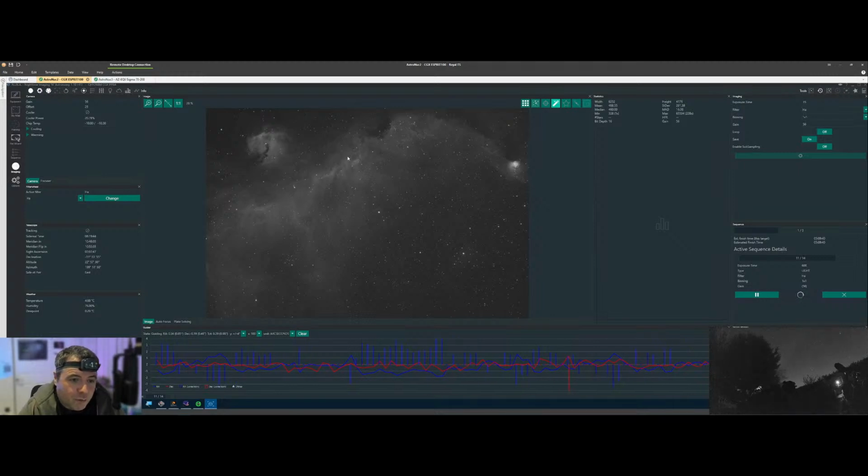The other side of me wants to go, well, do I want to go a bit more wide field and go down to something like a 300mm refractor? Not necessarily a red cap, but in that sort of focal range.